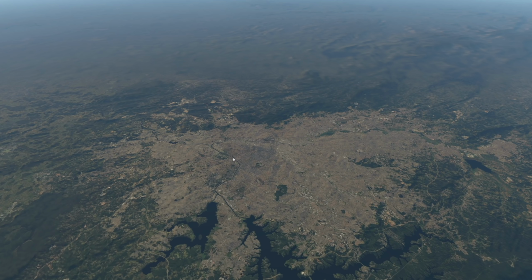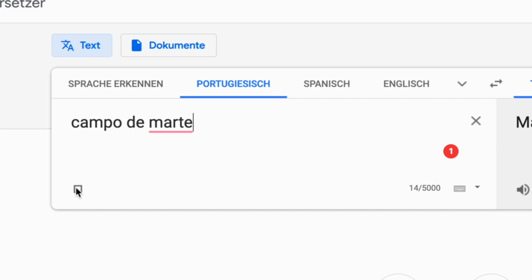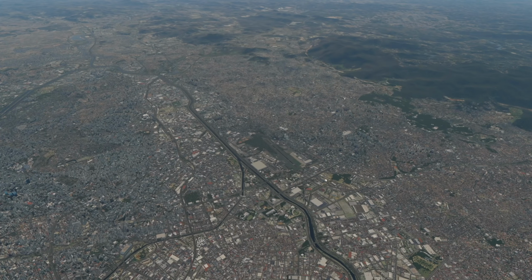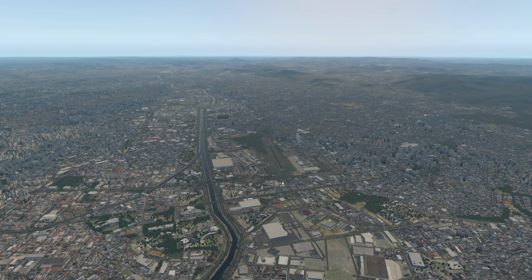Now, this city has quite a lot of airports actually. And today we are at Campo de Marte airport. Campo de Marte. And as you can see already, this is right in the middle of the city, like genuinely. Yeah, this was the first airport that was built here in 1919.